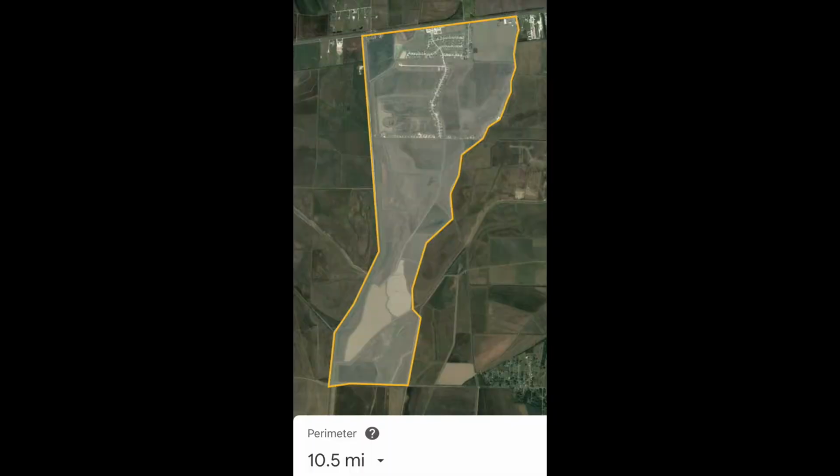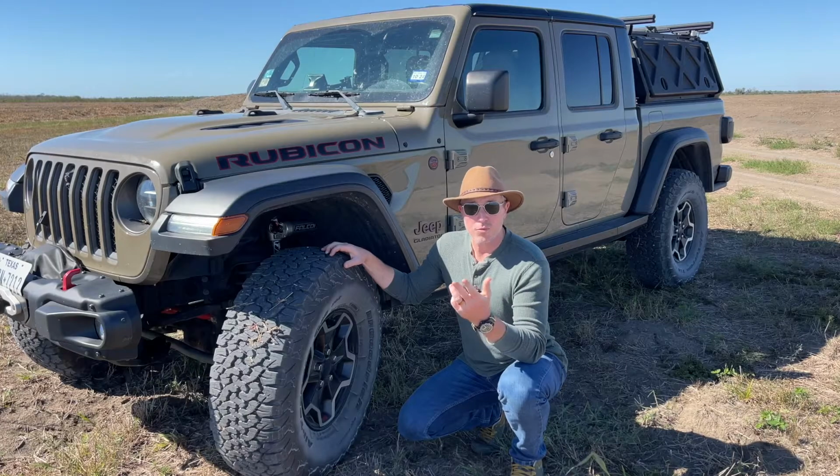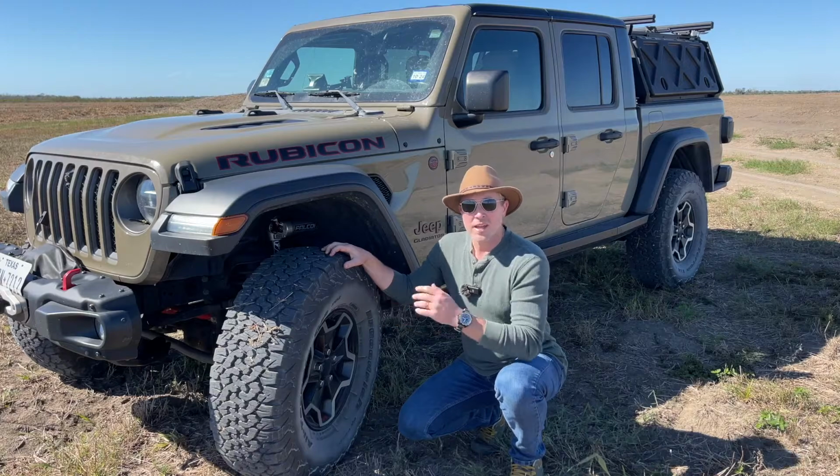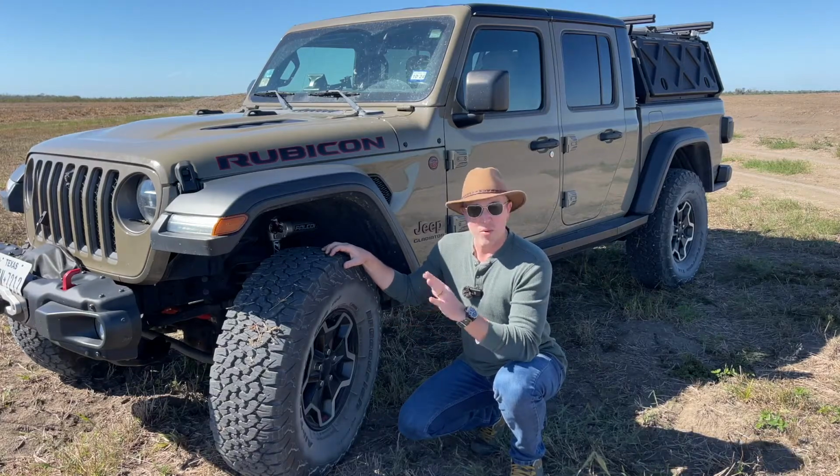And on to the evaluation. For our control group, we did a 10-mile circuit that incorporates highway, rough tarmac, and undeveloped rice field roads, which get pretty rough. We did it on all 10 settings. We had the tires at 30 PSI and did it all at 45 miles per hour, or approximately 45 miles per hour.